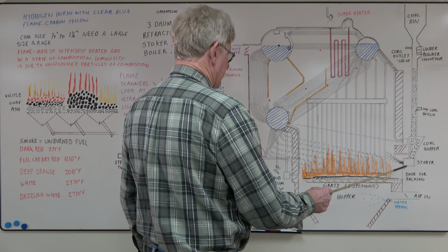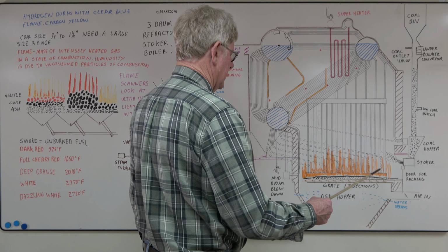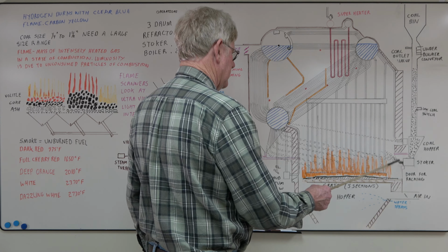The doors, you use this for raking the bed if you had to. If you had piles developing or thin spots, you might have to rake it. Then adjust your stoker.